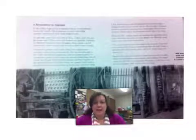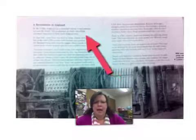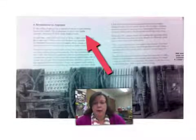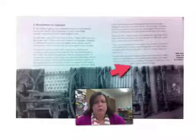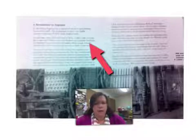A revolution in England. In the 1700s, England was a powerful nation. It had colonies around the world. The production of cloth, the textile industry, was part of what made England rich. At that time, most cloth was wool or linen. Cotton cloth was rare, but in the mid-1700s, cotton cloth became very popular.